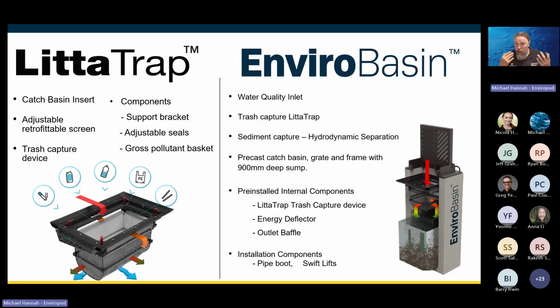And so after conducting our ETV testing, we launched the EnviroBasin, which is not an insert, it's a water quality inlet. It's the whole catch basin. And I'll explain more about these features as we get through the presentation.